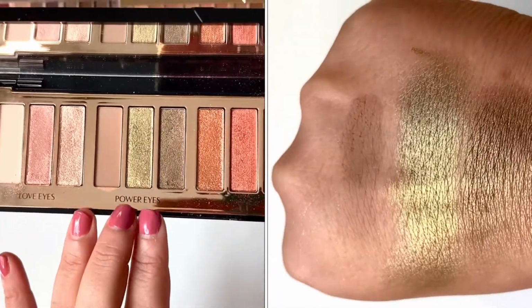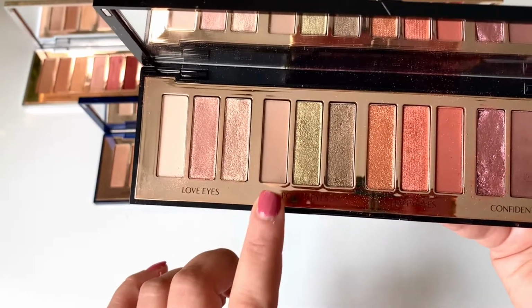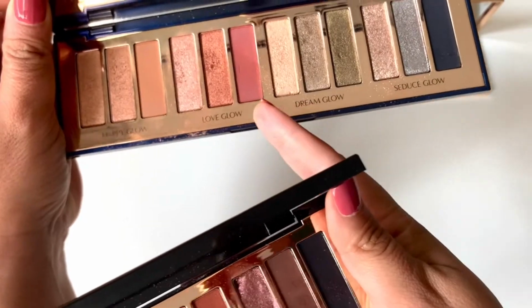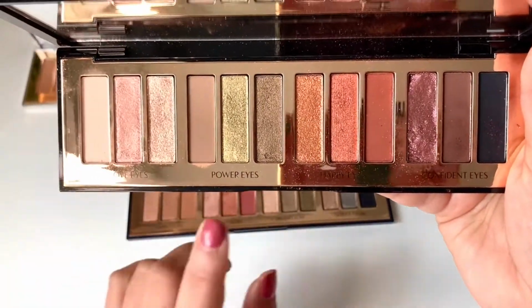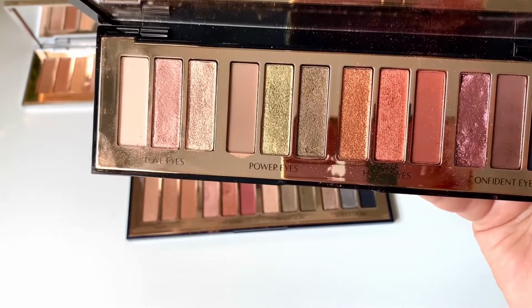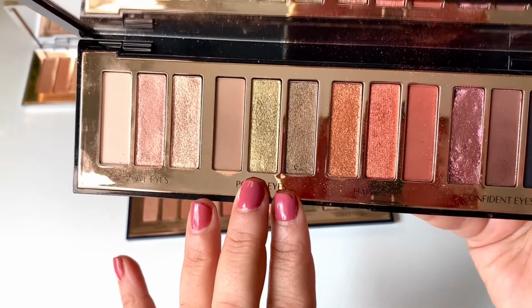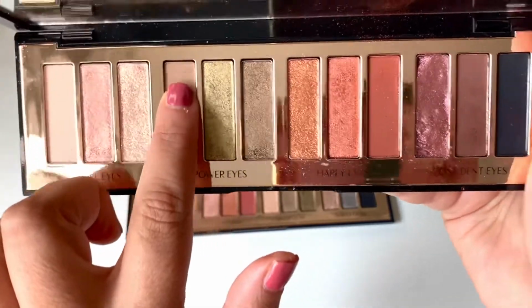Like this one is definitely a lot smokier because we do have a darker, deeper taupe shade here. Whereas over here, you only have this slightly glittery shade. And also I felt that the look here was a lot warmer, more golden. It does brighten the eyes a lot more. And of course, it's a lot smokier. I do absolutely love this look, and I do love this matte shade a lot.